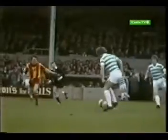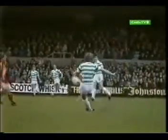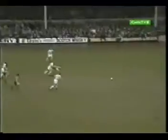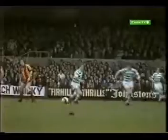Lennox infield. McLeod lets it run through to McAdam. McAdam looks for McGrain, changes his mind, floats it into the centre, looking for Aiken. Aiken trying a back header towards Lennox. It's picked up now by Provan. Provan's got space on the right, but that was a very good tackle by O'Hara. O'Hara trying to pick it up now for Thistle and trying to break clear.